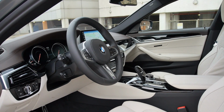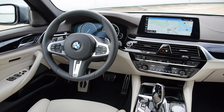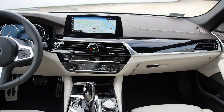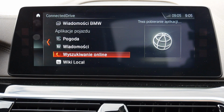Although the new 5 Series features new or improved driver aids, which prepare the BMW driver for an automated driving future, iDrive in its current form has hit a wall and, in my opinion, should be replaced. It's not about available functions. Like in other cars, I can surf the internet, check the weather, news, navigate around traffic jams.